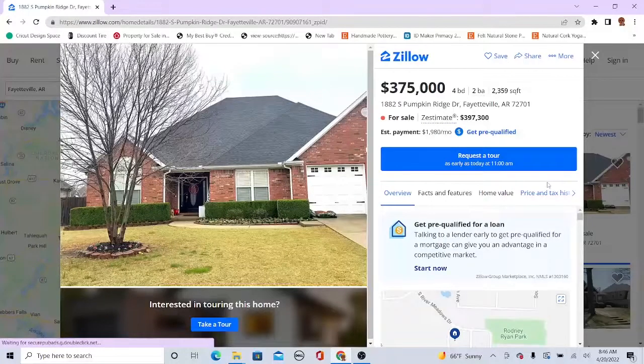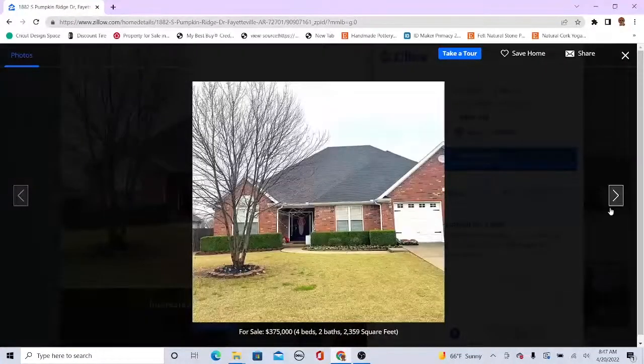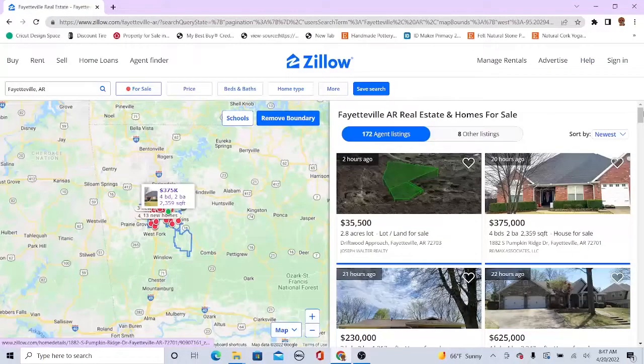This one is $275,000 for a bedroom, two bath, 2,259 square feet, 1882 South Pumpkin Ridge Drive, Fayetteville, Arkansas, 72701. Okay, look at some pictures. Oh, it's only one, darn it. Dang, I really wanted to look at the house too. I only have one picture. That's a picture of the outside of it. Looks nice. Alright, let's go to another one.